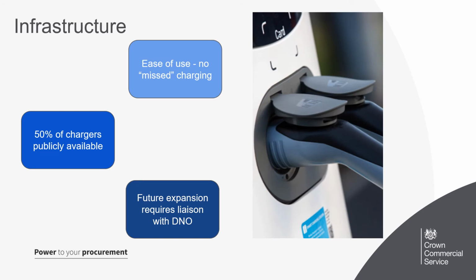In terms of their infrastructure, the publicly available network hasn't really been an option for the National Park due to the limited maturity of this within the region. Therefore, infrastructure has been based around National Park premises and comprises 17 chargers. It was important to Kevin that access to charging was quick and easy for his staff to avoid missed charging opportunities and being unable to perform duties as a result.